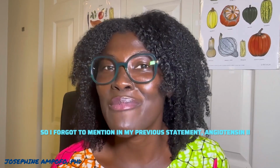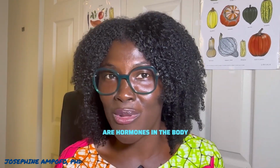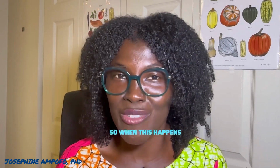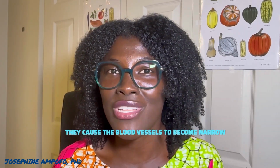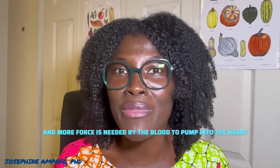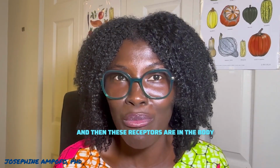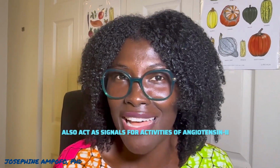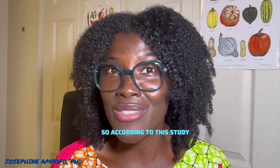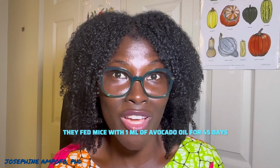I forgot to mention in my previous statement that angiotensin 2 is a hormone in the body that induces vasoconstriction of blood vessels. When this happens, the blood vessels become narrow, and more force is needed to pump blood to the heart. This leads to hypertension. These receptors in the body also act as signals for the activities of angiotensin 2. So, according to this study, they fed mice 1 meal of avocado oil for 45 days.